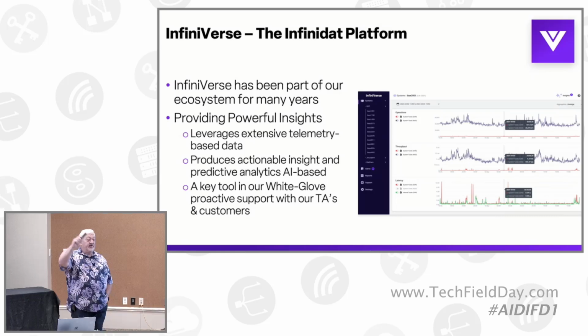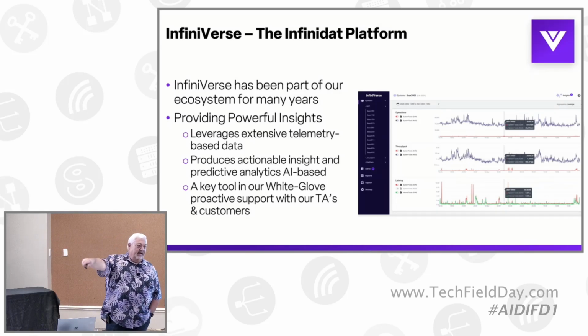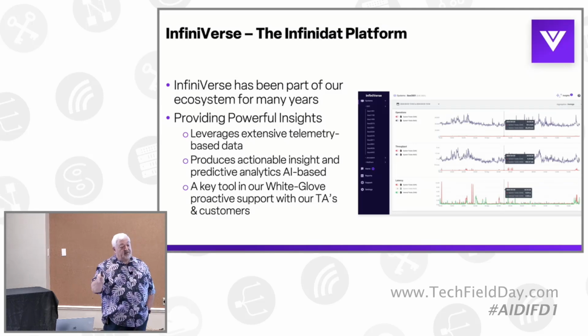So all this telemetry data flows up into an AWS environment, okay, right? Where we've built this big infrastructure that collects all this data.